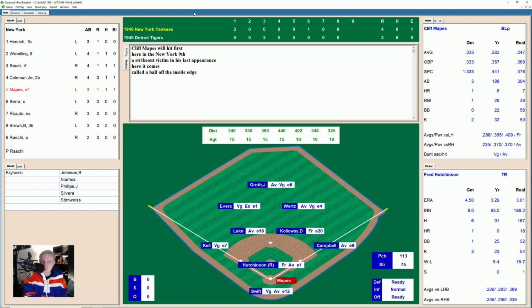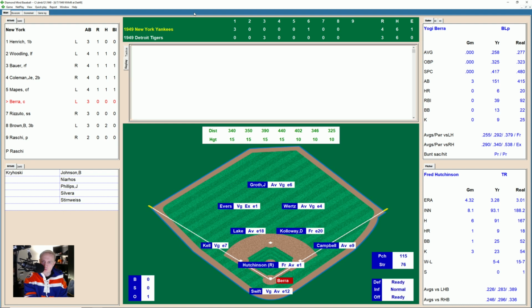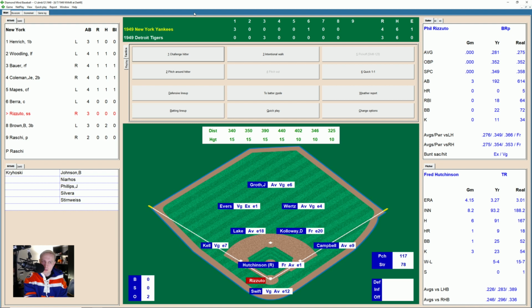4-3 Yankees, close game. Mapes takes the ball inside, and then hits a ground ball over to third base. Kell goes over, grabs it, throws to first for the out, 1 away. Yogi Berra now takes a strike, fastball. Pops that one up over first base side. Campbell's got that for the out, 2 away.